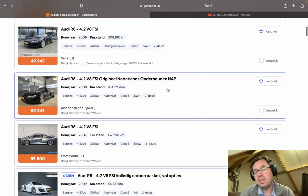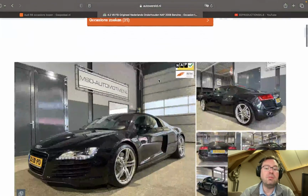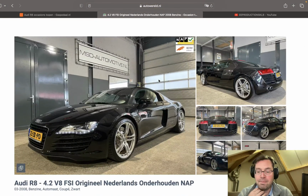Original Dutch dealer NAP, which is Nationale Autopas, which means that you can track back the kilometers, because each year the dealer, when you do a yearly maintenance check, puts it in a system, and it's a national system. So if you move to another part of the country, Holland, they still know what you did. But this is not a watertight system. You can still do lots of miles and then make sure that you put it back, so it just seems like you've been driving 12k a year, while in fact you've been driving a lot more.